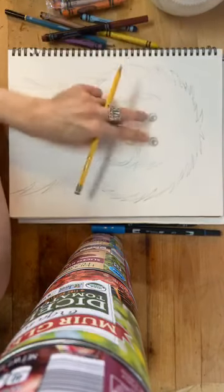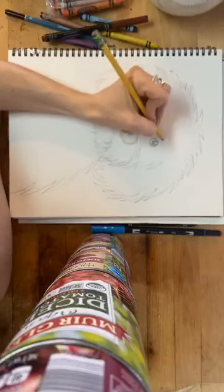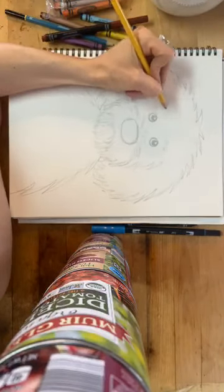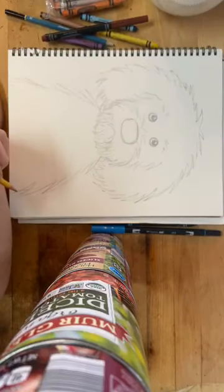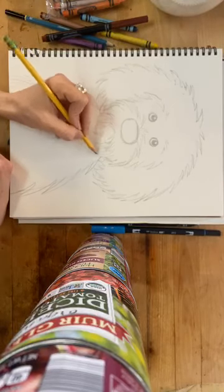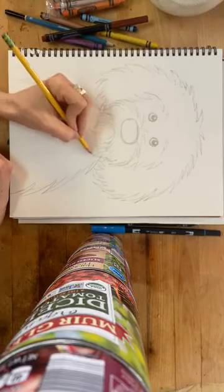Okay, so you've got the two eyes. If you wanted to give him some eyebrows, you could. Shaggy little eyebrows. Oh, he's looking cute now. Yeah, he is. And I think we need to give him a collar, too.